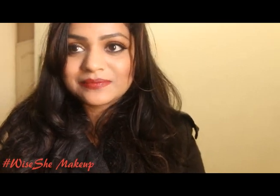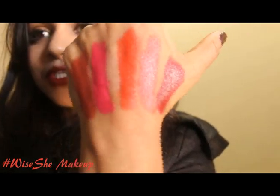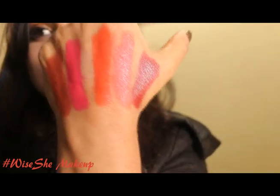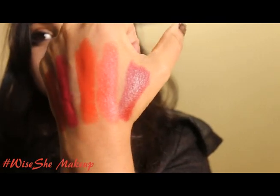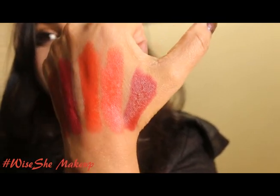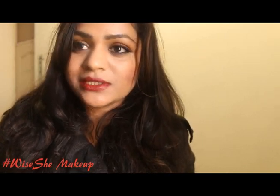All the swatches of these lipsticks, you can see it's moisturizing, creamy, soft, pigmented, and the shades are quite different and beautiful. You will definitely like the series. I hope you like how we are swatching all the shades for you and recommending the shades for the darker or the medium or the fairer skin tone.